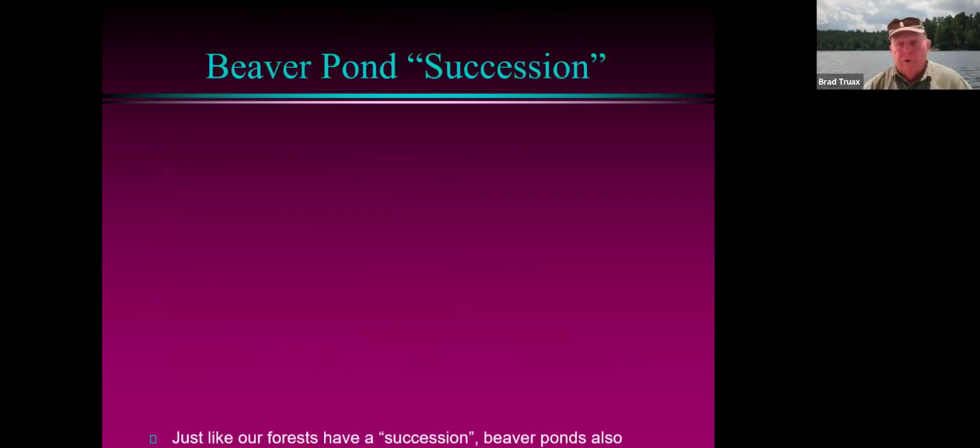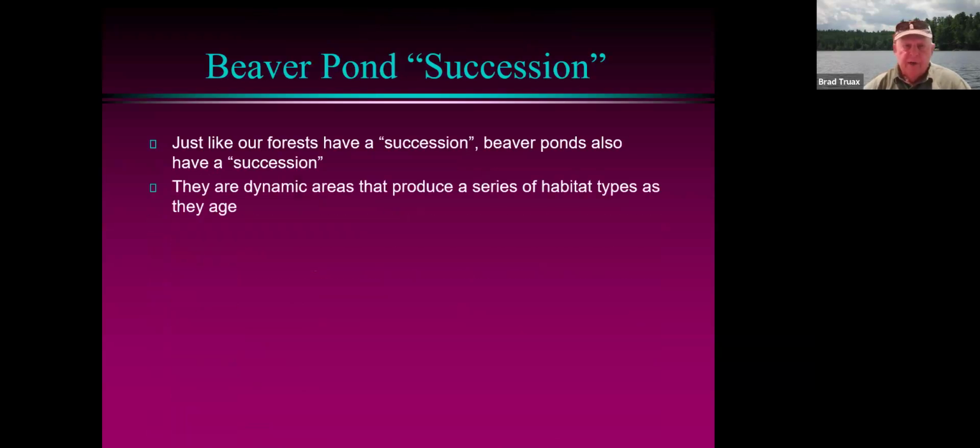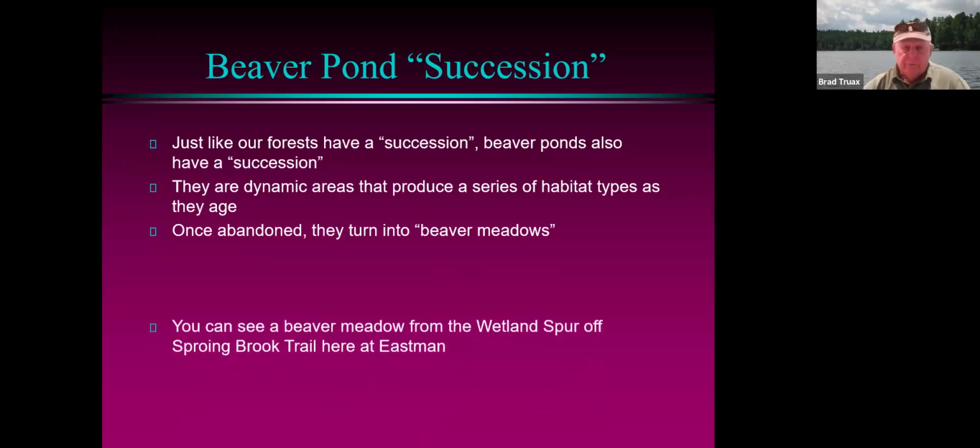Well, beaver ponds also have a succession. Just like our forests have a succession, the beaver ponds also have a succession. So they're dynamic areas. There's a series of habitat types that happens as the beaver pond changes. Once the beaver pond is abandoned, such as if there's damage to the dam, or the beavers have eaten too much of the woodlands around the beaver pond, they turn into beaver meadows.